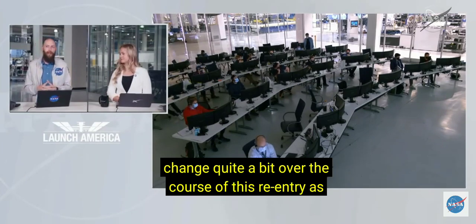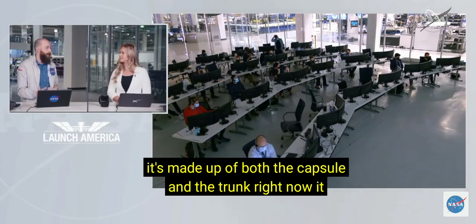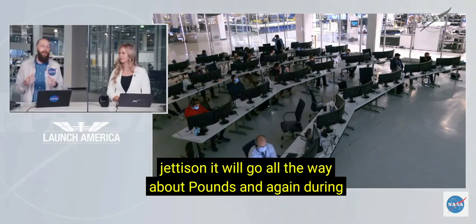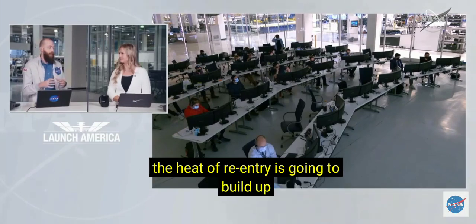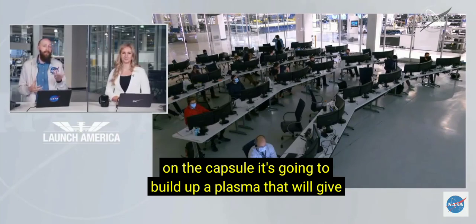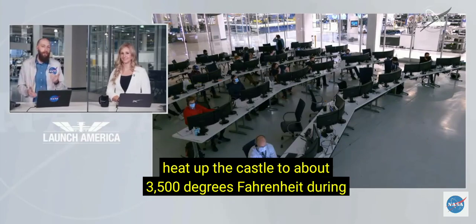Dragon's going to change quite a bit over the course of this reentry. As we said, it's made up of both the capsule and the trunk right now. It weighs in at a little over 27,000 pounds, and that trunk is jettisoned. It'll go all the way down to about 21,000 pounds. And again, during the heat of reentry, it's going to build up a plasma on the capsule that'll give us that communications blackout. It's also going to heat up the capsule to about 3,500 degrees Fahrenheit during that reentry.